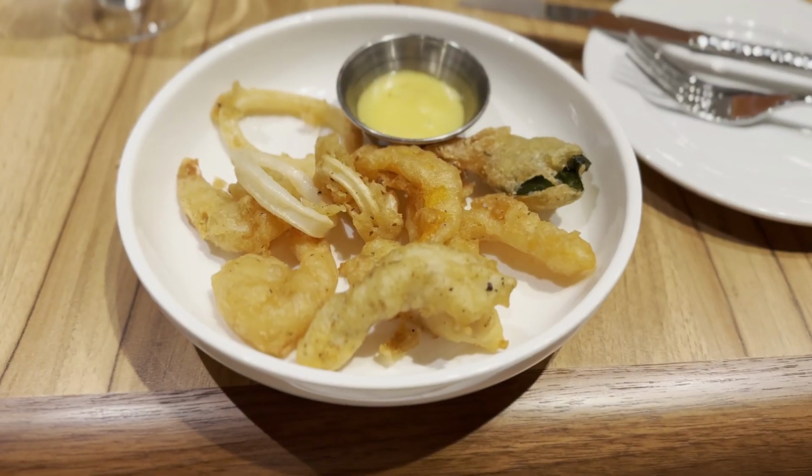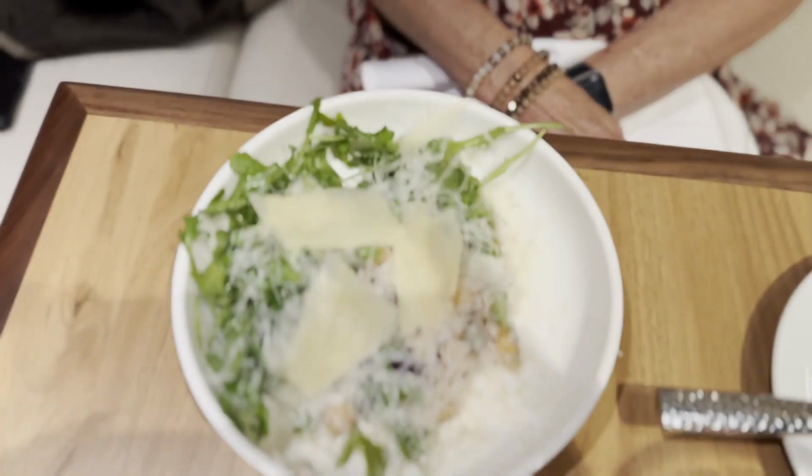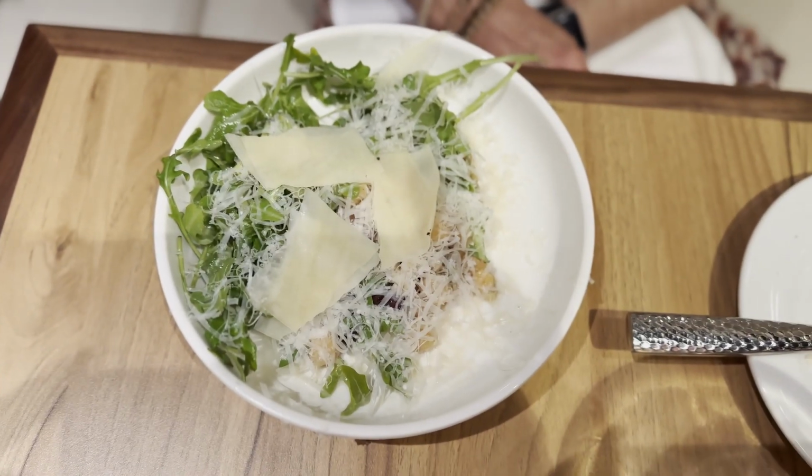For our apps, I had the Fritto Misto because, of course, I did. I love fried shrimp and calamari. The calamari was a little on the chewy side, but overall, it was very good. Mom had the rucola cracked farro salad, which she enjoyed.